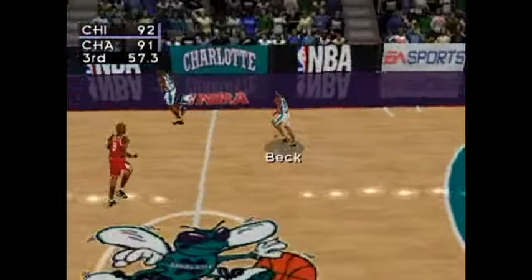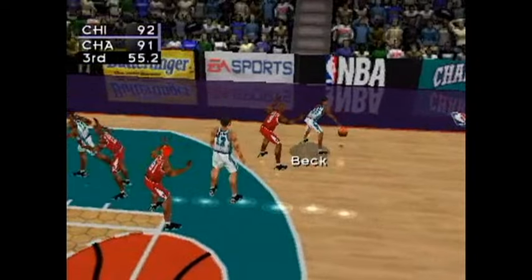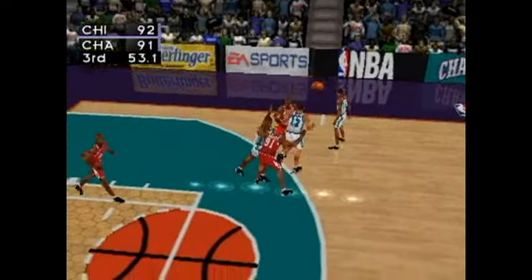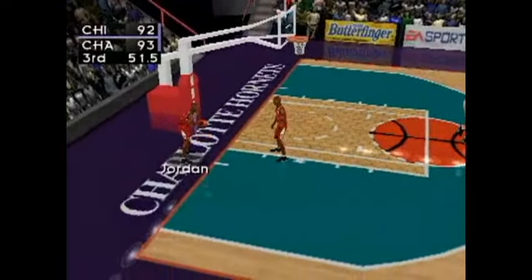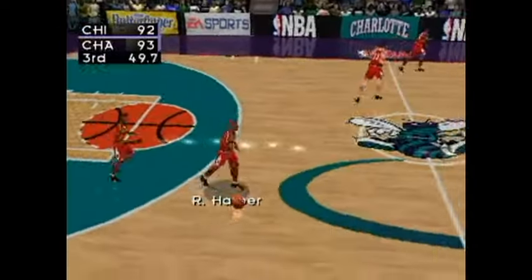Inbound pass to number 15. From the right side to Phil. With the shot. Nice shot. Inbound pass to Harper.